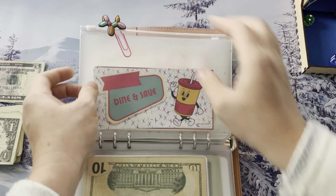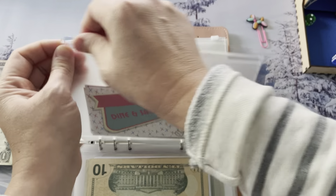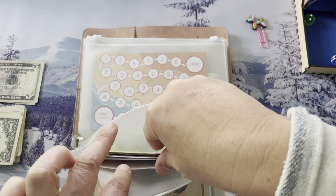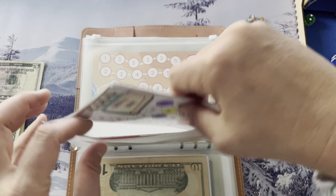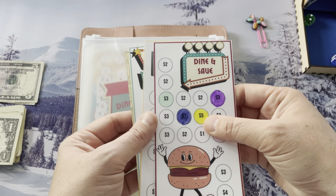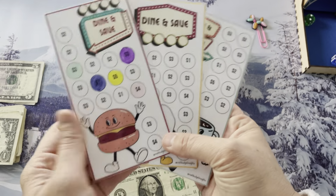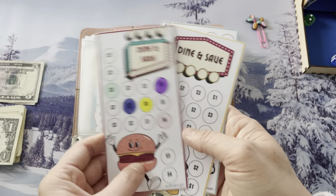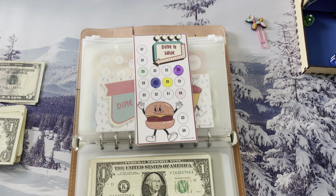Okay, so we have our dine and save, which is where we left off. And I believe last week I said I'm going to make sure I give this one a little bit more love today, so we're going to start with it. This is from Cash Budget Insights. It's a cute little 3-pack. It has all the diner vibes, burgers, breakfast, coffee for those that like it. But I wanted to make sure I got a little bit more in here than just giving it the extra fluff at the end.